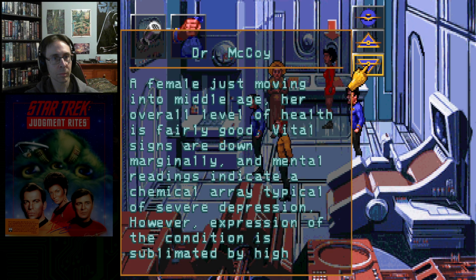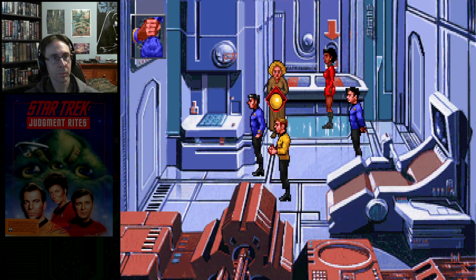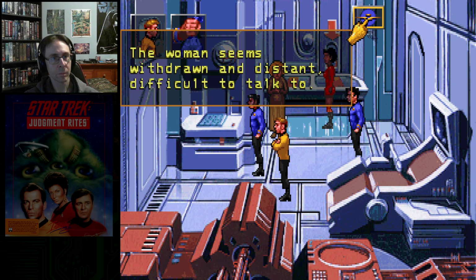Female, just moving into middle age. Her overall level of health is fairly good. Vital signs are down marginally, and mental readings indicate a chemical array typical of severe depression. However, there are high levels of tranquilizing chemicals in her bloodstream. The woman seems withdrawn.